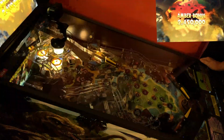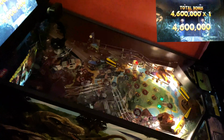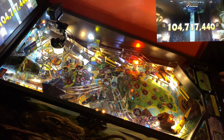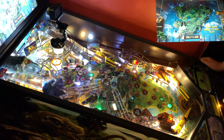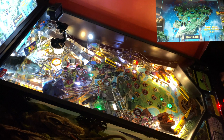Okay, so it looks like we got on ball 1, which we actually got pretty decent on ball 1. We got 104 million on ball 1. This is actually, I think my high score for 3 balls is like 130 or 140 million. So it did really well on that ball. So that was pretty good.